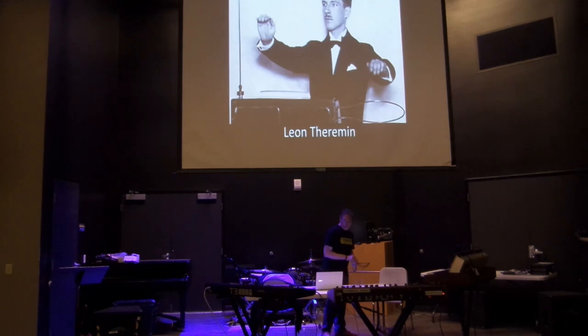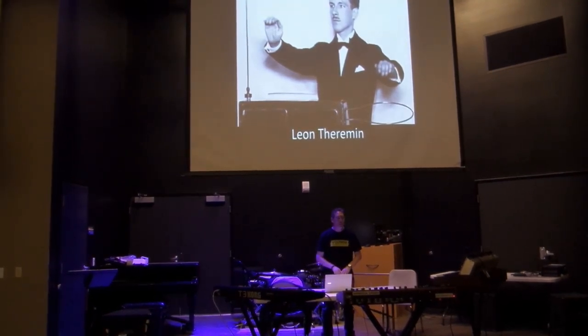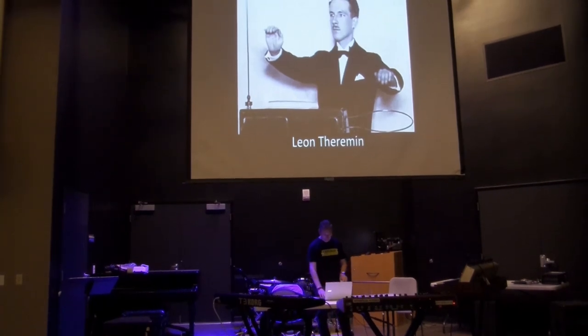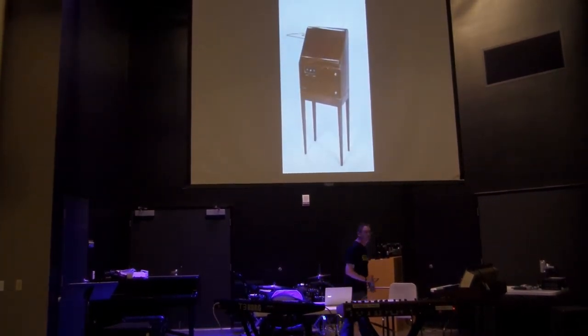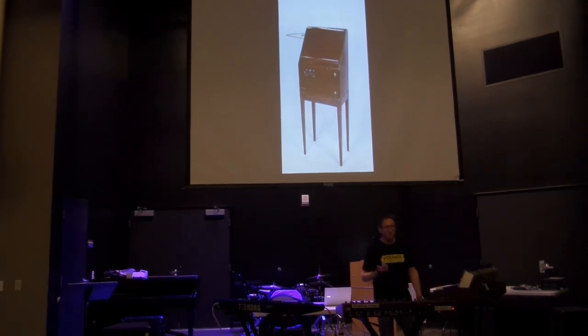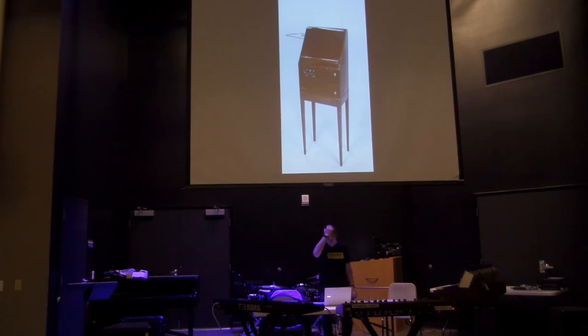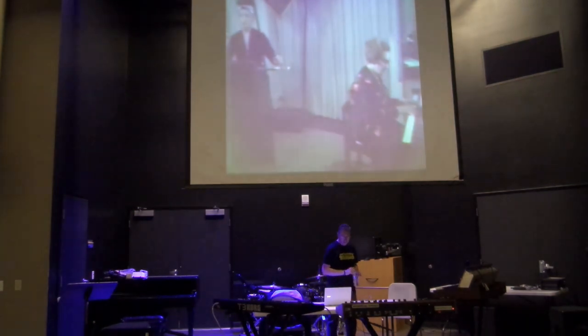This man, a Russian named Leon Theremin, invented what is probably the first commercially successful weird electronic instrument. It's called the theremin. Anyone ever seen one of these before? Yeah, they're weird. If you look at it, there's no keys. There's nothing that would resemble a conventional musical instrument. And in fact, you play it by not touching it at all. You can see there's an antenna sticking out the top and an antenna sticking out the side. And you play it by waving your hands around it in an interesting way.